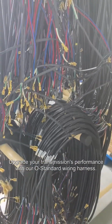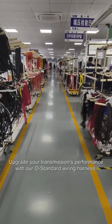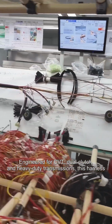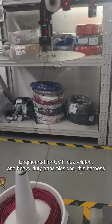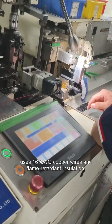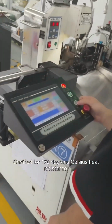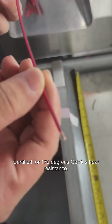Upgrade your transmission's performance with our OEM standard wiring harness. Engineered for CVT, dual clutch, and heavy-duty transmissions, this harness uses 16 AWG copper wires and flame-retardant insulation, certified for 170 degrees Celsius heat resistance.